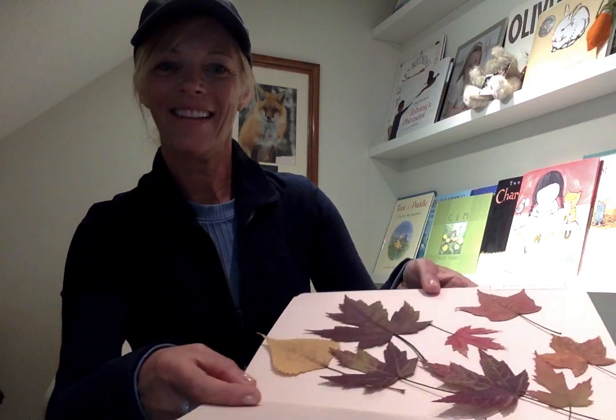Okay, ready? Here we go. I'll try to do it where you can see all the different ones that I did last fall when they were changing. Do you see? There. These are all pressed in big books. And then you can do cool crafts with them afterwards. And you can go online with your parents and you can discover those. So good luck. It'll be really fun.